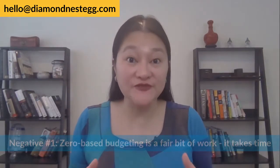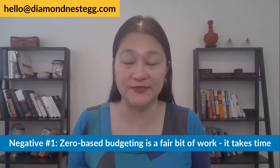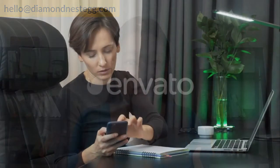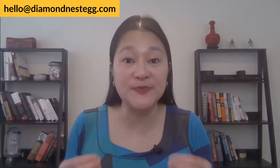This leads us to the first negative of zero-based budgeting. It's a fair bit of work. There's no sugarcoating it. Tracking your expenses takes time. Doing your first zero-based budget takes time. In fact, the first time you do a zero-based budget, it might take a few hours and a lot of deleting and erasing. It will take less time as you do it more often and get used to it, but zero-based budgeting is still one of the most time-consuming budgeting techniques out there. And the reason for this is that it is so detailed.